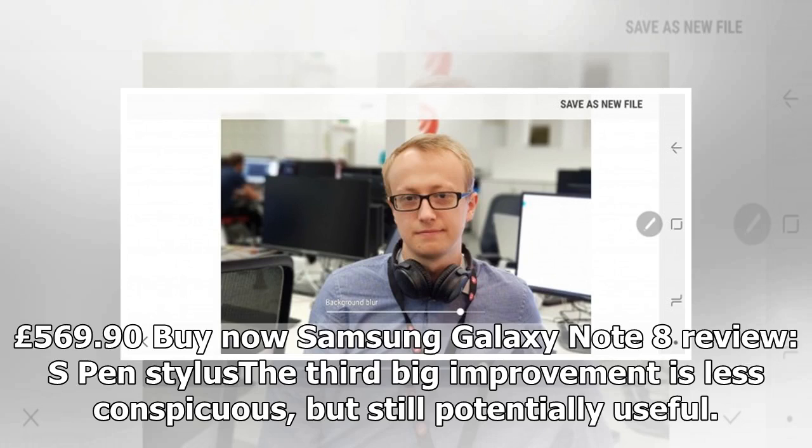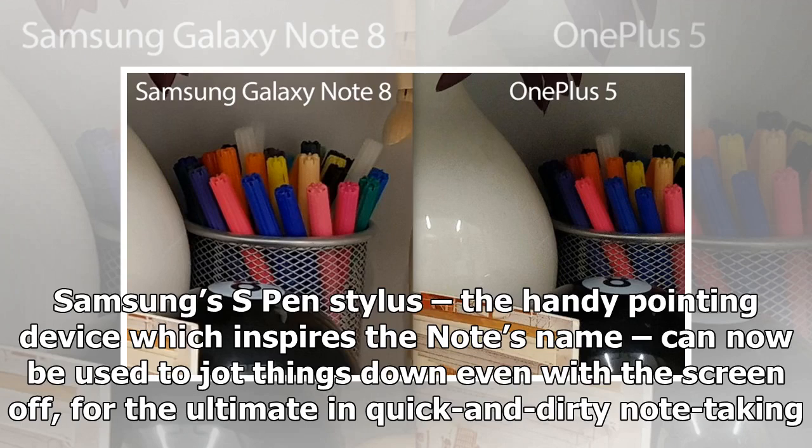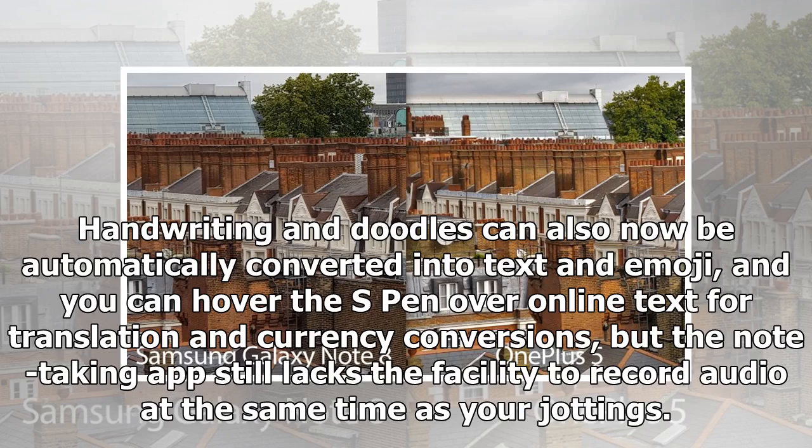S Pen stylus. The third big improvement is less conspicuous but still potentially useful. Samsung's S Pen stylus, the handy pointing device which inspires the Note's name, can now be used to jot things down even with the screen off, for the ultimate in quick and dirty note-taking. Handwriting and doodles can also now be automatically converted into text and emoji, and you can hover the S Pen over online text for translation and currency conversions, but the note-taking app still lacks the facility to record audio at the same time as your jottings.